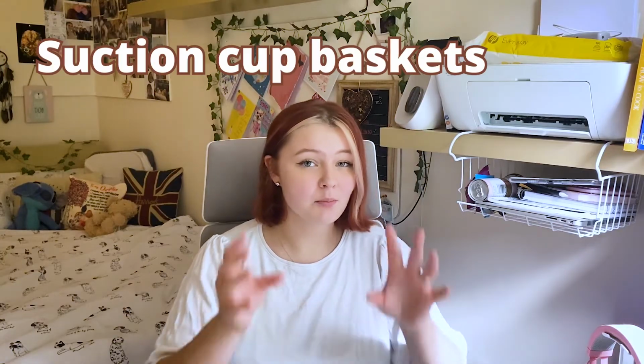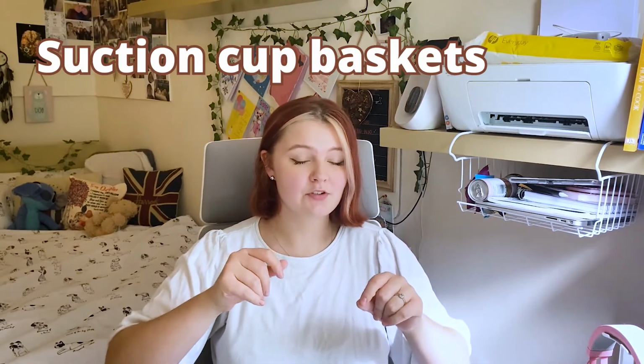So your bathrooms as well, I would recommend getting the little baskets with suction cups, so you can just stick them on the walls. Obviously no damage, so not going to affect your deposit. But yeah, you can stick these on the wall, you can put whatever in them, whether it's your shower stuff, like all your cleaning products for your bathroom. They are a lifesaver and they're like £3 in B&M, so just buy one.